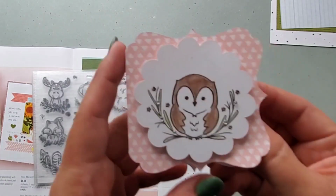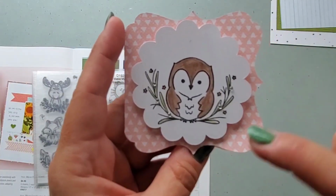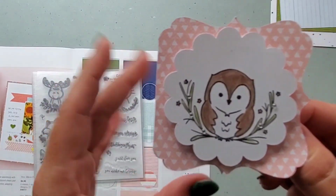For this stamp set, I have put together a little workshop that makes 6 mini cards. So here's a sample. You can see the stamping here is with the stamp that we just talked about, the Operation Smile stamp set.